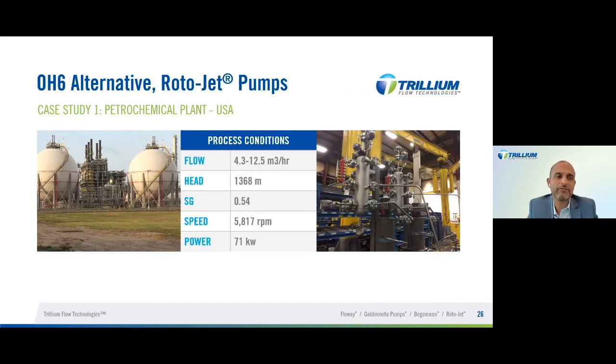Now let's look through a few case studies. This is a petrochemical plant in US, and it's a propane butane mix. As you can see on the right side, this has a dual pressurized seal arrangement, and also the flow rate here is a range, not one value, which means we are comfortable to support the customer on a wider range of flow with one pump, even though this pump is running on a fixed speed.